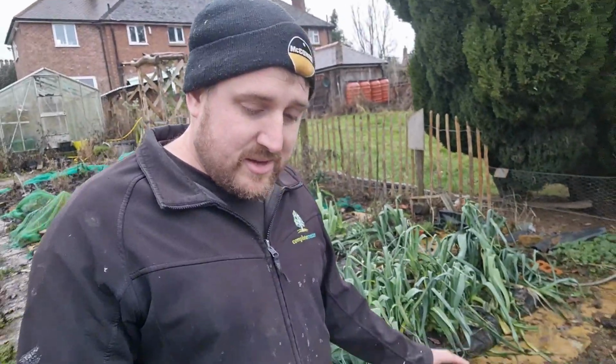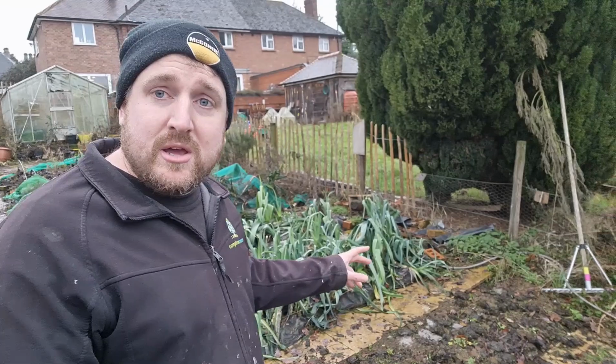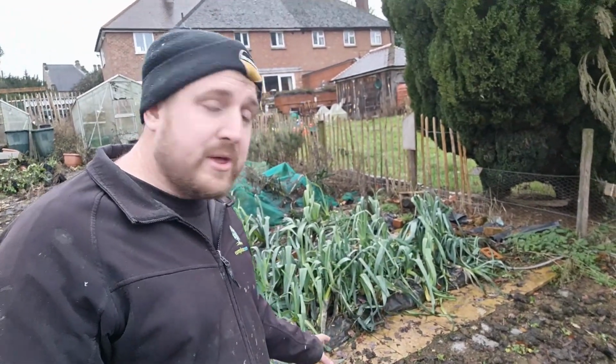And then this is my green manures. I had planted in September my field beans, or October. I planted them a little late.